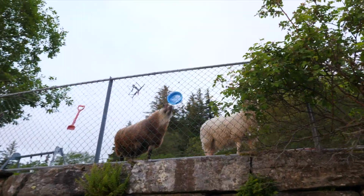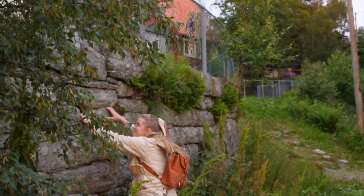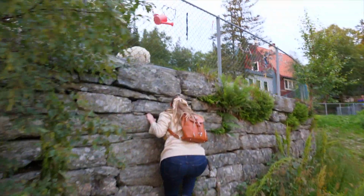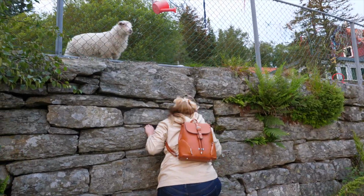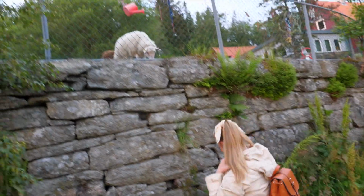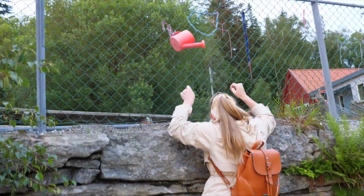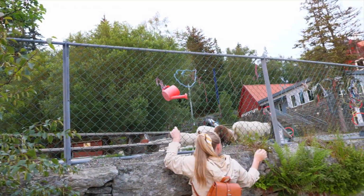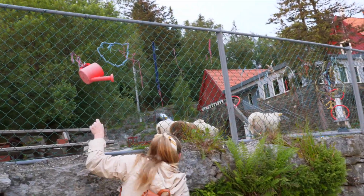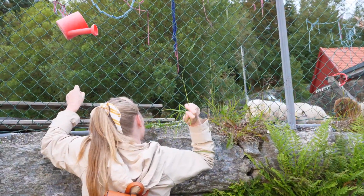Looks fun. I'd love to ride with one of those guys. Hello, sheepers. Hello. Ashley really wants to get to the sheep. It was right there. Shoot. Little sheeper.